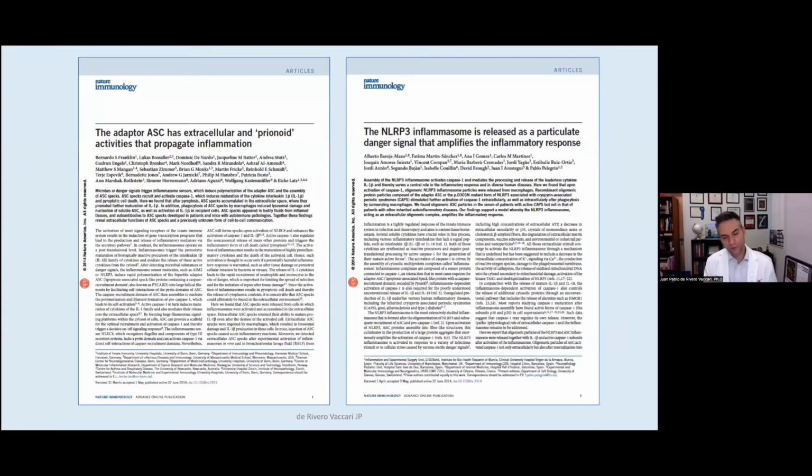So then after that study, which we had shown for the first time in the CNS that these inflammasome proteins were secreted because they were present in the CSF, other studies came to show that indeed this ASC protein as well as NLRP3 inflammasome protein, they were released by cells, and they were able to propagate the inflammatory response in a prion-like manner. And also as a result, that leads to the spread of inflammation to other organs as well beyond the CNS.